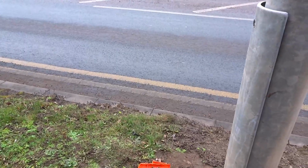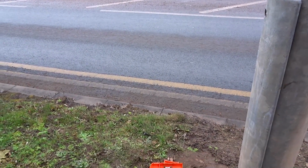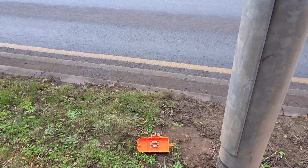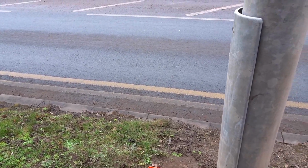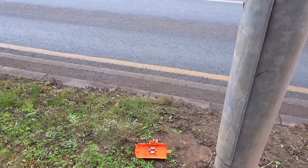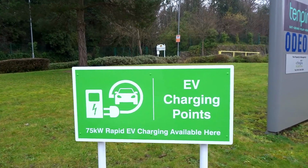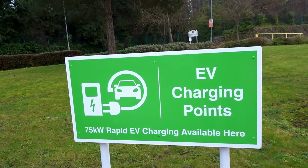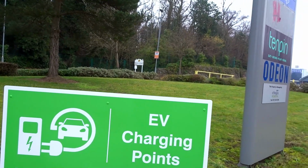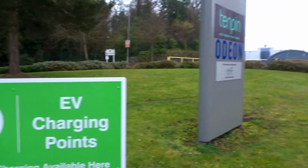Dunwoody Way, and what the hell's going on here? Every single light, there's this little set of fuses next to it. So presumably they've changed every fuse in all the lights and just dumped the old one. Every one. Dunwoody Way, they've now got lots of charging spots for your car, 75 kilowatts. So if you've got a lecky car, get down here and get it recharged.